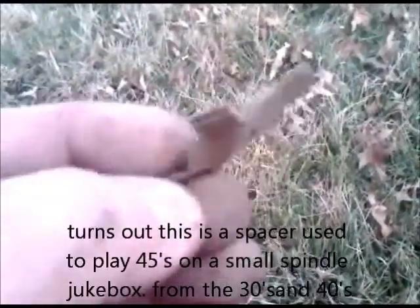Well, just dug this guy up about 5 inches deep. I have no idea what it is. Looks like it says Deltone, and then it has an arrow and a 1 on one side of the hole and a 2 on the other side of the hole. So Deltone 12 or whatever. Don't know.